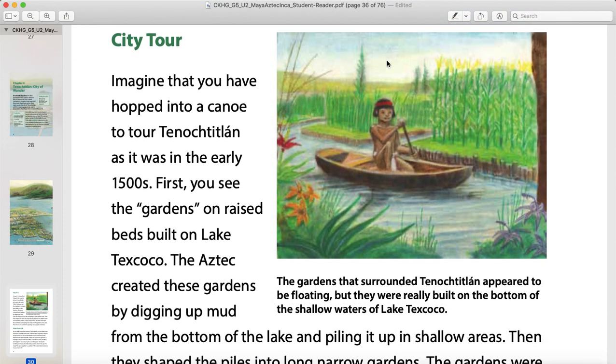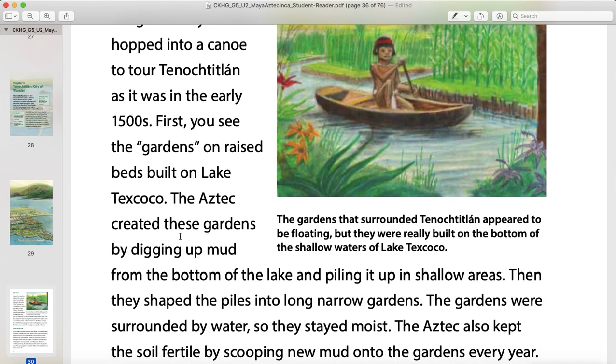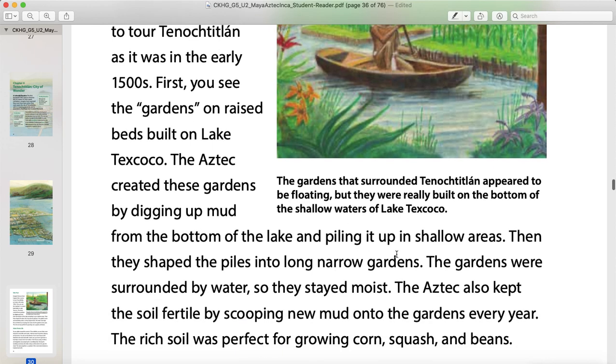Imagine that you have hopped into a canoe to tour Tays as it was in the early 1500s. First, you see the gardens on raised beds built on Lake Texcoco. The Aztecs created these gardens by digging up mud from the bottom of the lake and piling it up in shallow areas. Then they shaped the piles into long, narrow gardens. The gardens were surrounded by water, so they stayed moist, meaning they stayed wet. They didn't really have to water them because the water was sucked in through the ground and helped those plants grow.